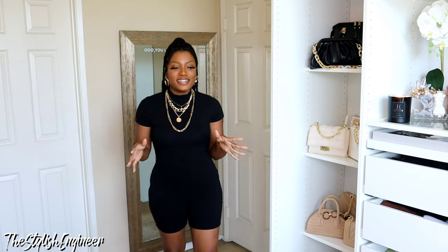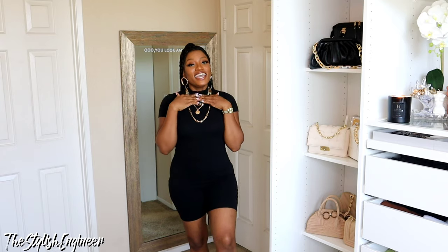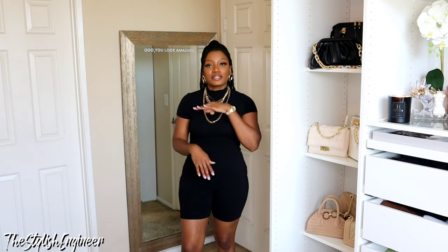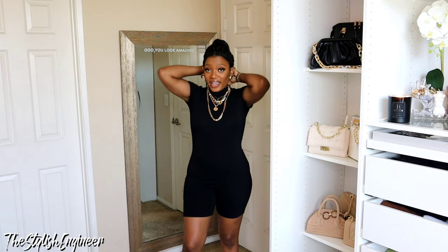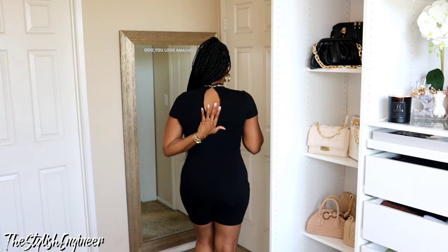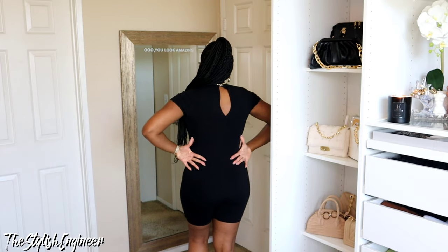All right, y'all, this is the next item. It's a one-piece romper, I guess you would call it. I don't know, unitard, whatever it's called, but it's cute. It is mock neck, short sleeve, very, very fitted in a stretchy kind of cotton material. It's very, very comfortable, sis. Super duper comfortable. I really, really like it. So the back actually has kind of a keyhole cut out detail. And it's, again, like I said, fitted.